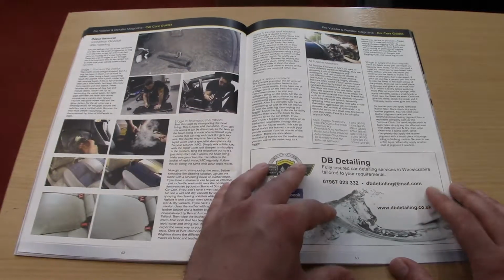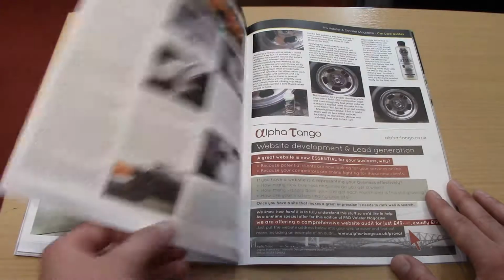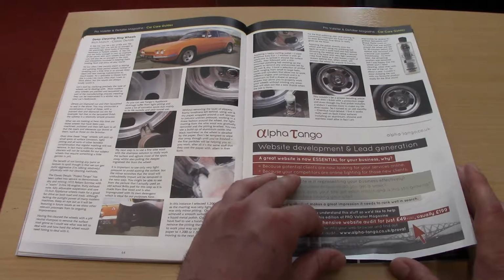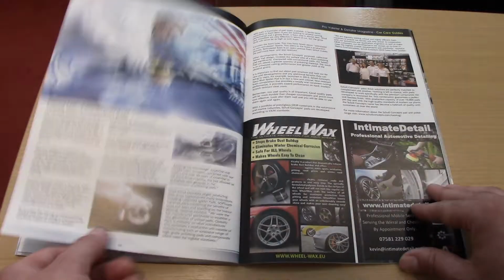Then we've got Odour Removal with Jonathan Goodall, JDG Valeting, really interesting, and that's very much one you can do at home. Deep cleaning mag wheels. Mag wheels kind of were 60s, 70s and a bit of the 80s. Magnesium wheels, they used to explode a little bit, but apart from that they were lots of fun. These are sort of Wolf Race ones, I think, on a Scimitar.